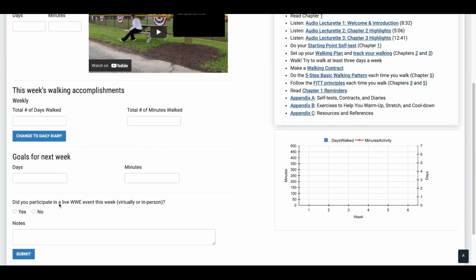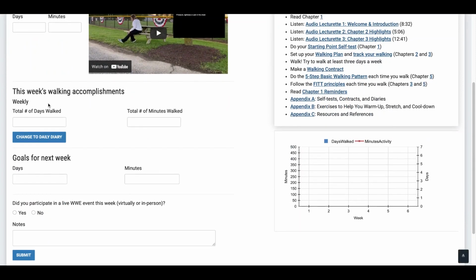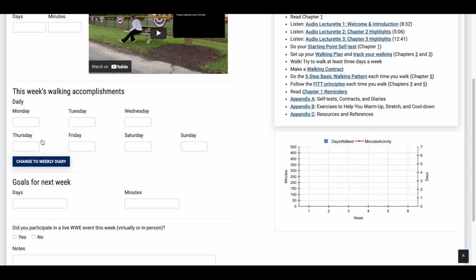If you are a person who would prefer to keep track on a daily basis in here, you can change this to a daily walking accomplishment diary. So you could log in daily and put how many minutes you've walked each of these days. And it will save that for you.